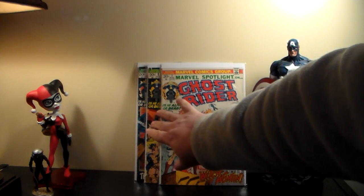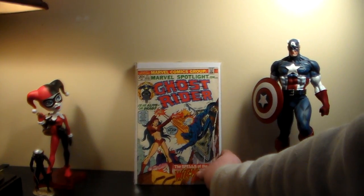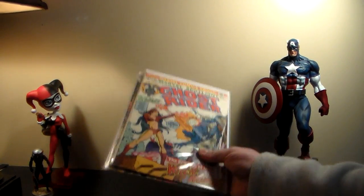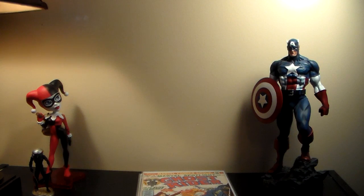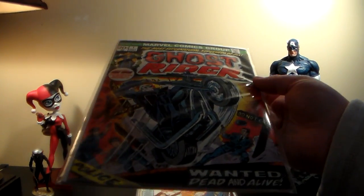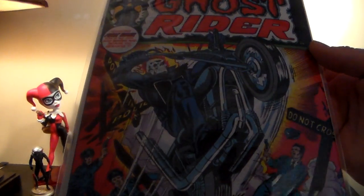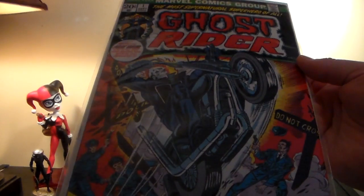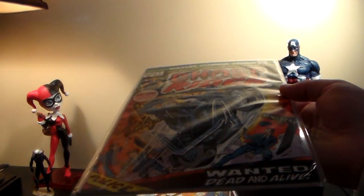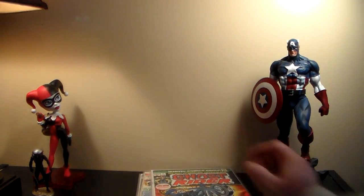This was the $30 extra. I'm okay with paying about $30, even though I think that's a little bit over for these books here. But the one book I really wanted was this one, and this is actually in pretty nice condition. This is definitely in a higher grade, maybe a 7, possibly even an 8. But yeah, I'm fine with that.